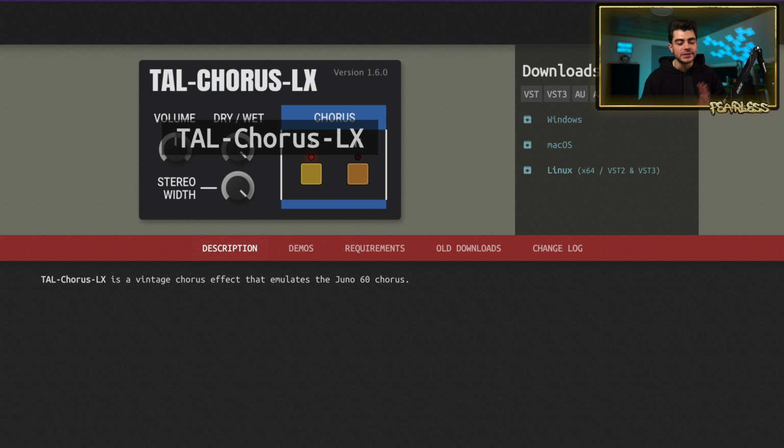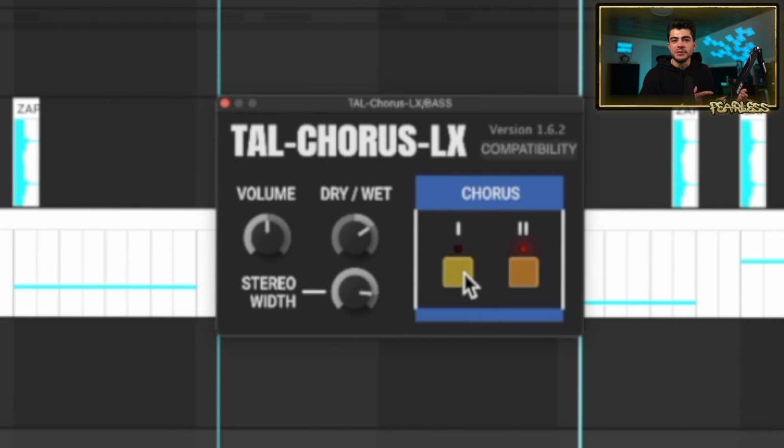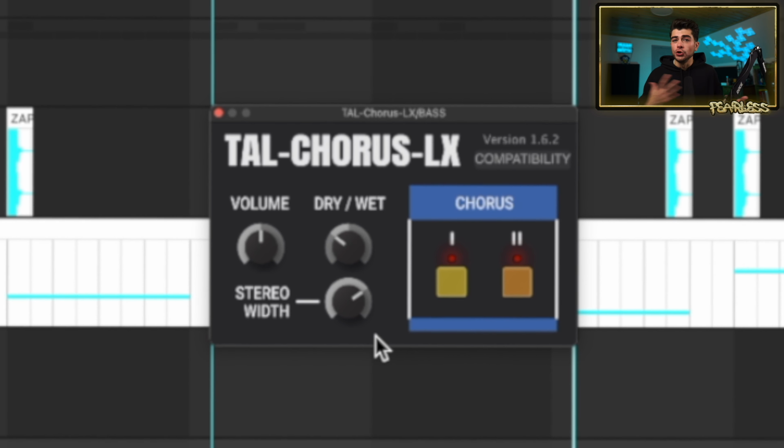For chorus plugins, let's go for another free one. We got the Tal Chorus LX. This is my favorite. I pretty much use this 70 to 80% of the time, and it's free. It just sounds amazing. There's two different types of chorus sounds. You can pick which one you want, or you can combine them.